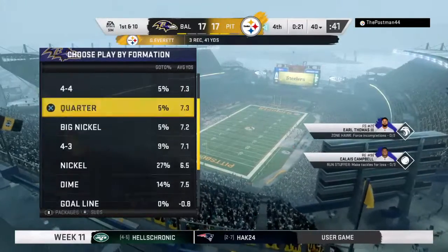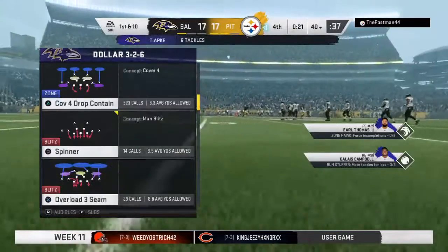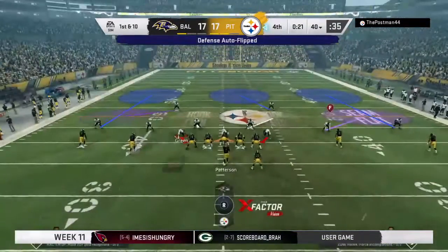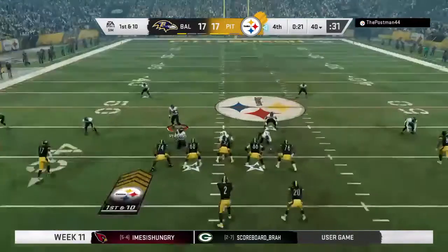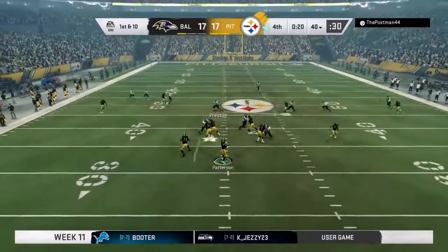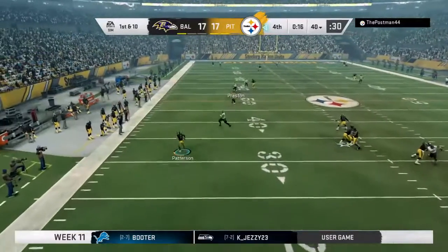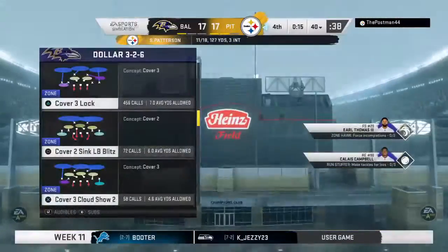Now the Steelers use the first of their 3 timeouts, as the clock will stop with 21 seconds to go in the football game. On 1st and 10, Patterson. Dancing to his left. And that is incomplete. Down to 15 seconds now.